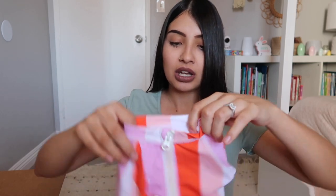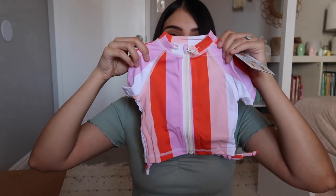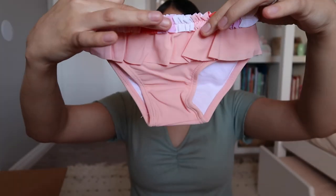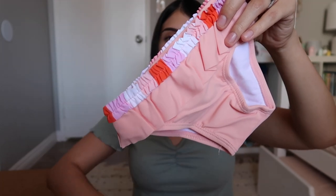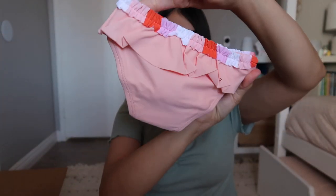appreciate because as a mom, it's kind of a hassle taking them out of their swimsuit. So I really appreciate that this one comes with a zipper and it zips all the way down, so it's really easy to get them dressed. And then the bottoms are really cute too. They have this ruche detail right here with the same colors as the top. And then it has a ruffle detail all around.